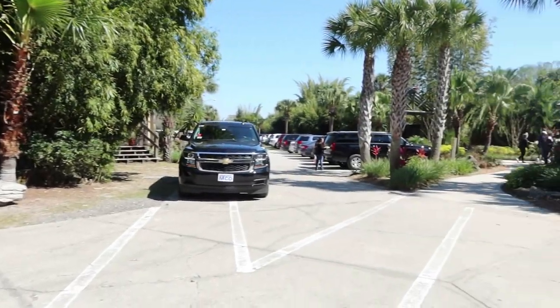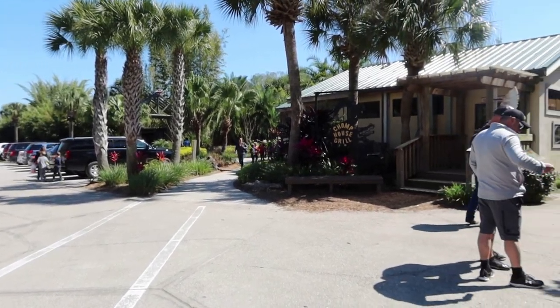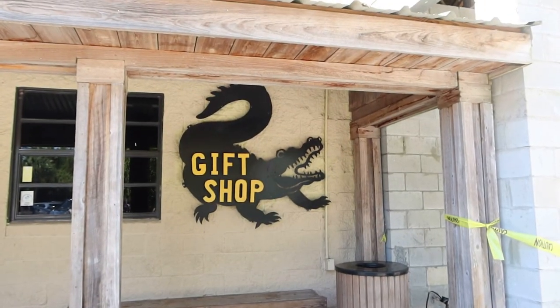Actually come in this way. This is the parking area. Chomp House Grill area. Mr. Alligator greeting us to go into the gift shop.